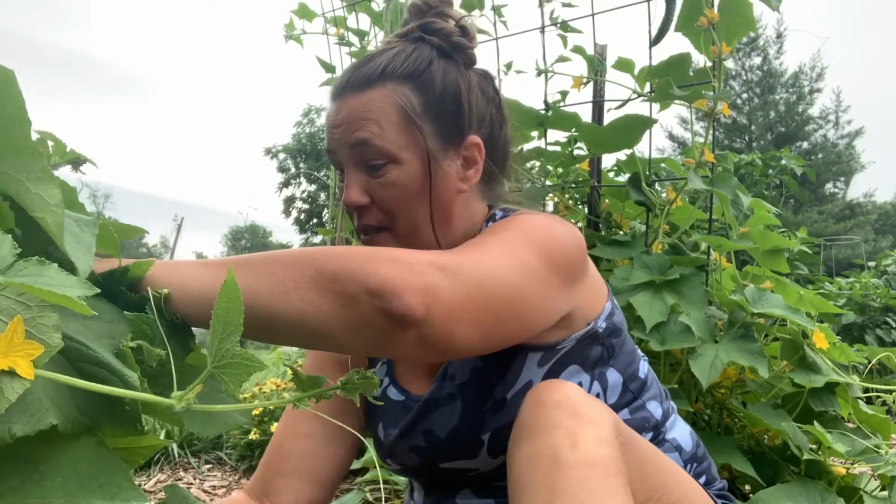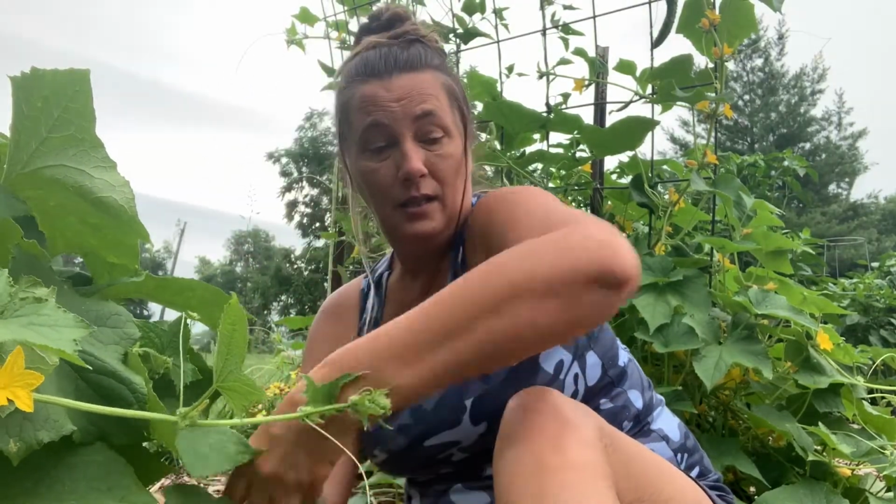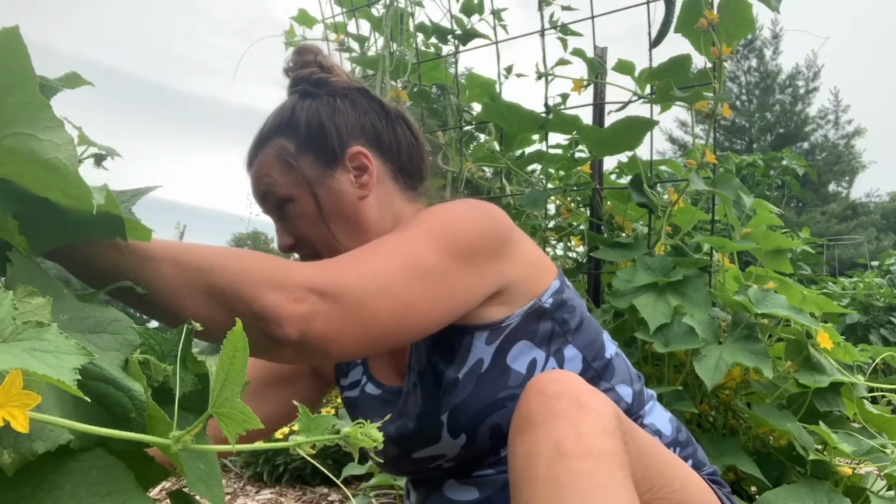I've got quite a bit of stuff that I need to get in. There's a lot of stuff that is overdue to go in. And today it's supposed to rain. Hopefully it really does rain because we are in a massive drought and everything is suffering for it.